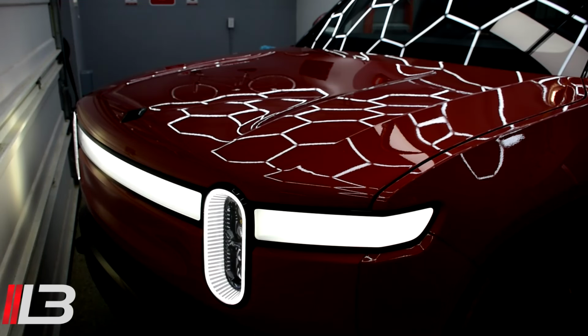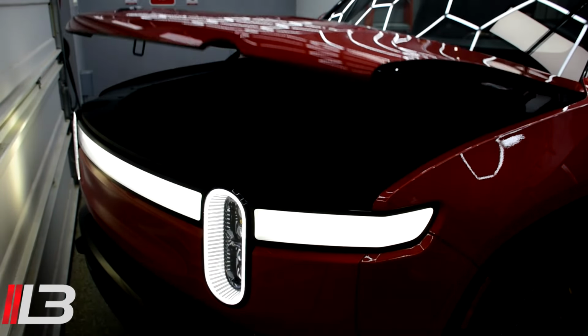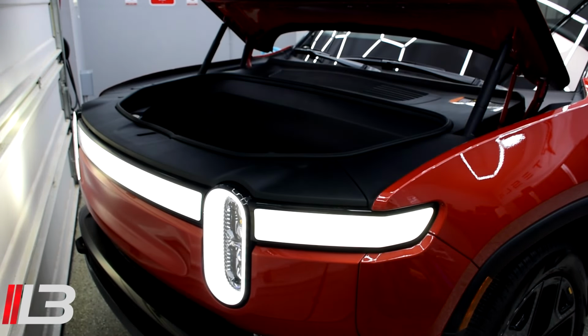Okay, whether it's the app on your phone, the key fob, or from the interior, we're gonna go ahead and open up the front. And yes, it is powered. One of the coolest things that I love about this vehicle, my wife and I each have a Tesla. We don't use our frunk as much. You wanna know why? Because it's not powered. But the fact that this one is makes it so cool.